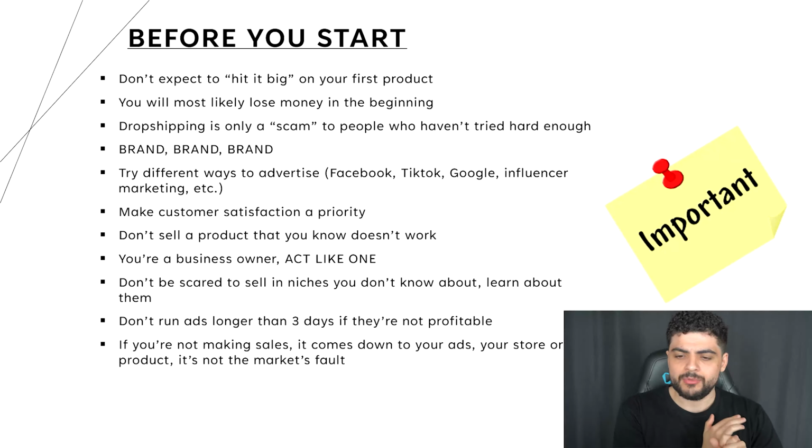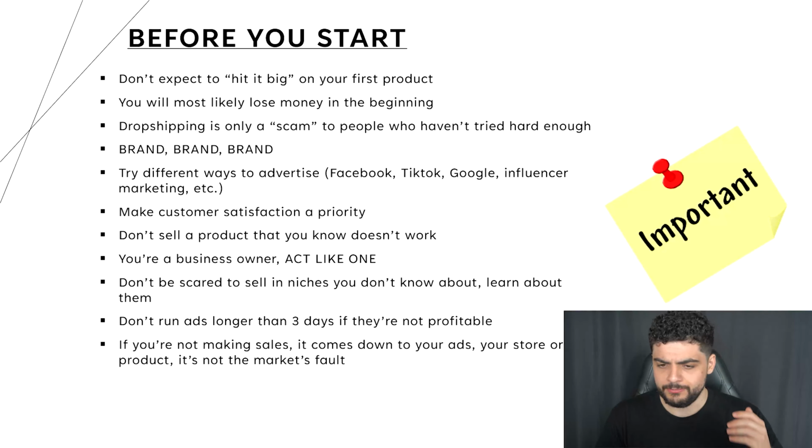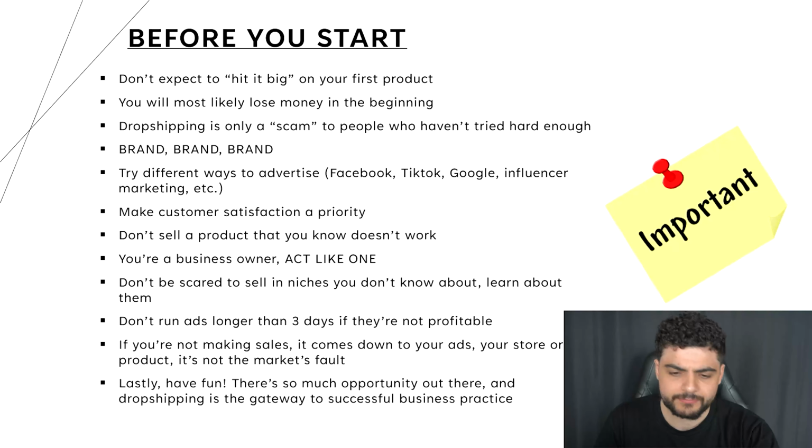It's not people just, oh, they don't know that my store's good. They don't know that my product's good. No, you can't blame the market. The market's the one who determines whether your product is good or not, and it's your duty to show them why it's decent, okay? They're the ones who buy from you, but it's not their fault if they don't buy. It's your fault because you're the one who has control over everything. You're the one who controls what you sell, the way you sell it. So if you're not making sales, it comes down to one of those things, in my opinion.